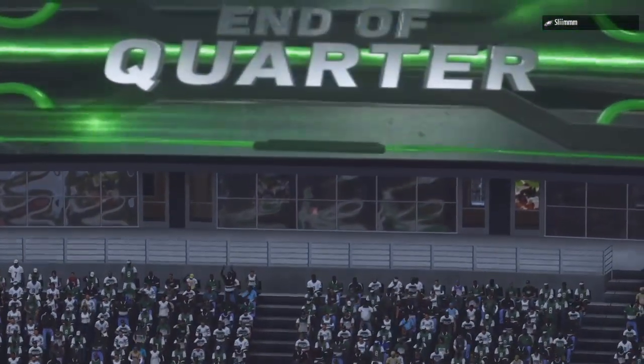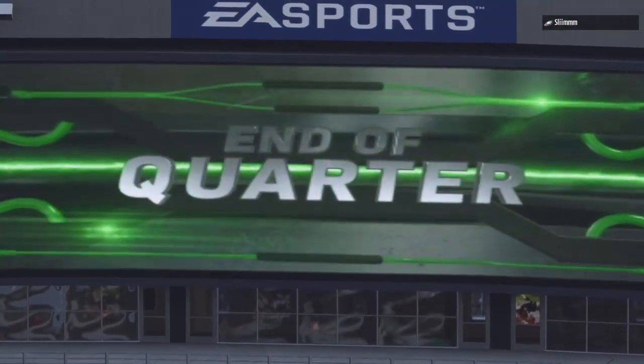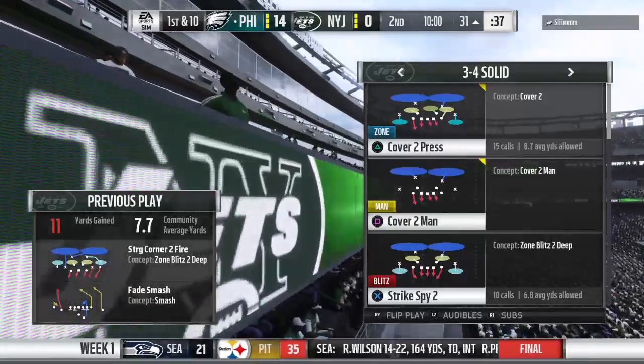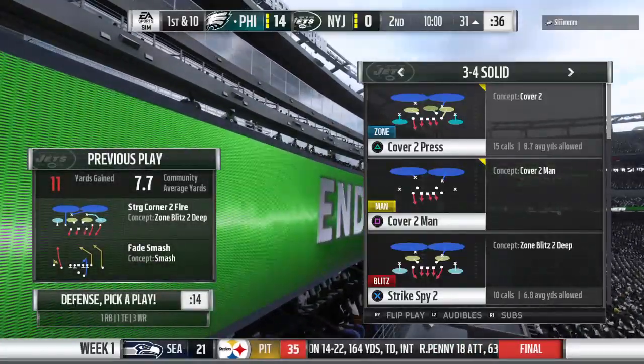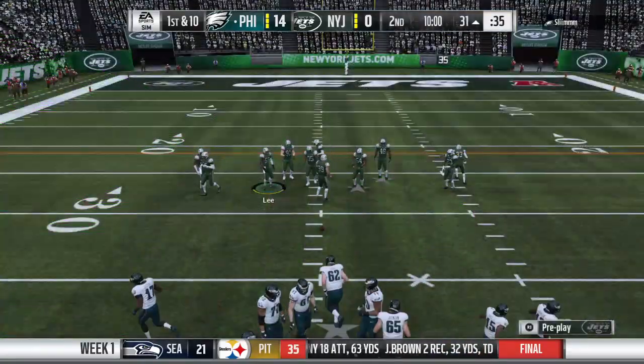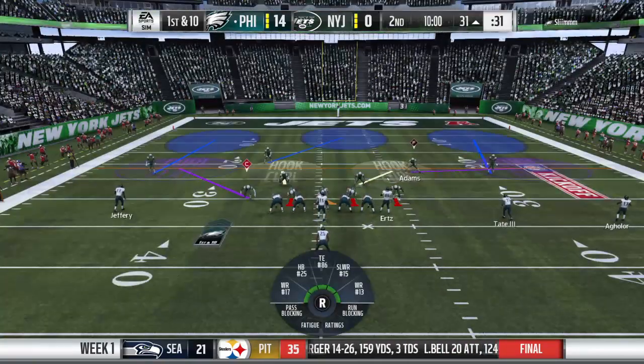Back live with Charles Davis. I'm Brandon Gaudin. It's the Eagles with the ball here to begin quarter number 2, and they've got it here with a first down. Line of scrimmage, the 31 now on 1st and 10. Tight end's right.